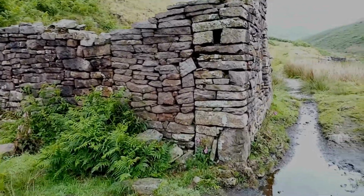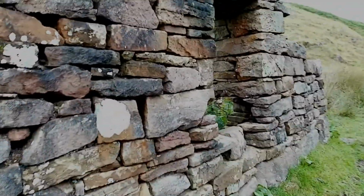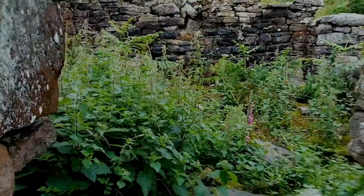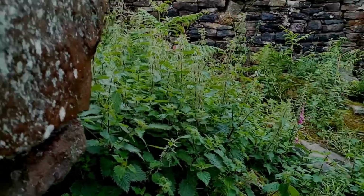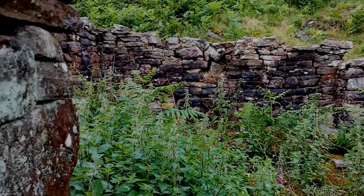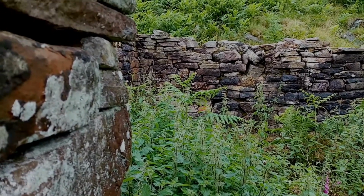It's a bit of a doer-upper. I think it's got potential. Open plan living. Bijou Residencia.